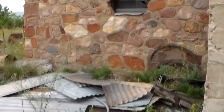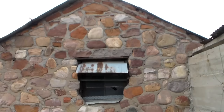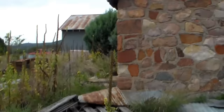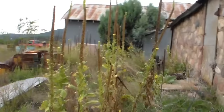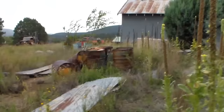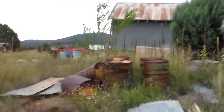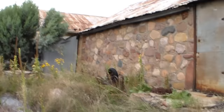As we come around the corner here, you see this beautiful rock building. This building was used years ago in the 1930s and 40s as the mail room, where the mail came here, they sorted it, took it up to the store where the post office used to sit. As we move around, once again, you can see all the junk laying around, but we found so many treasures as we cleaned up this property.